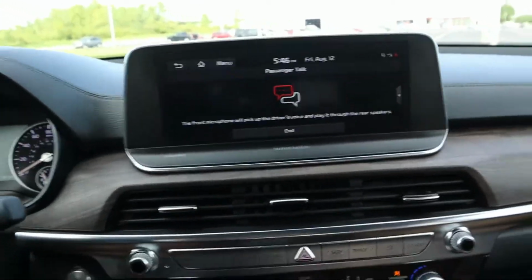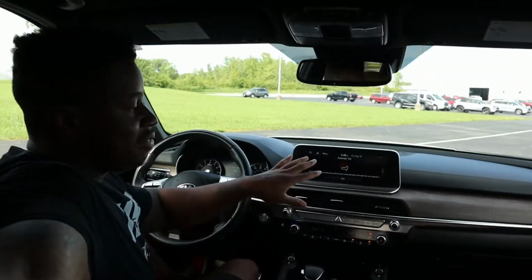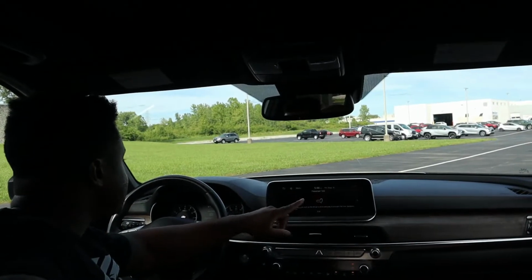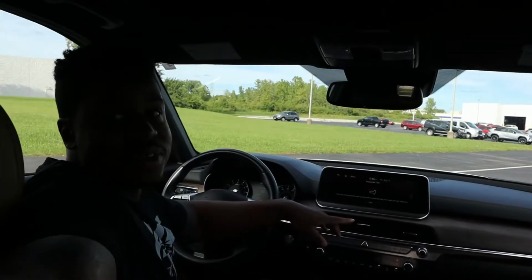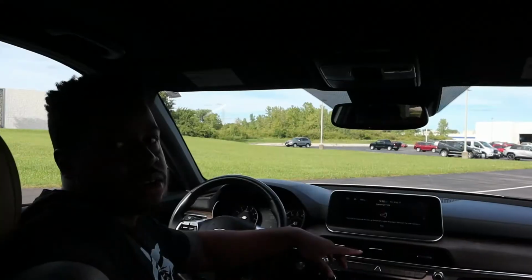So if I were to move this camera to the back, it pretty much magnifies this up here so I can whisper and the sound comes through the speakers in the rear. So it's pretty cool. Isn't that? That's pretty fantastic. So yeah, you can talk to the kids. You're like, shut up! Shut up! I don't know, what else do parents say?